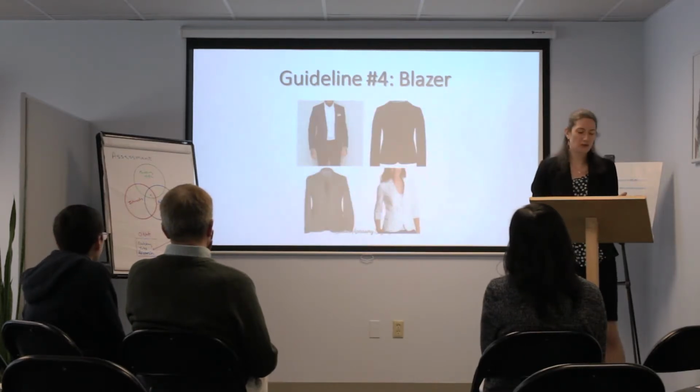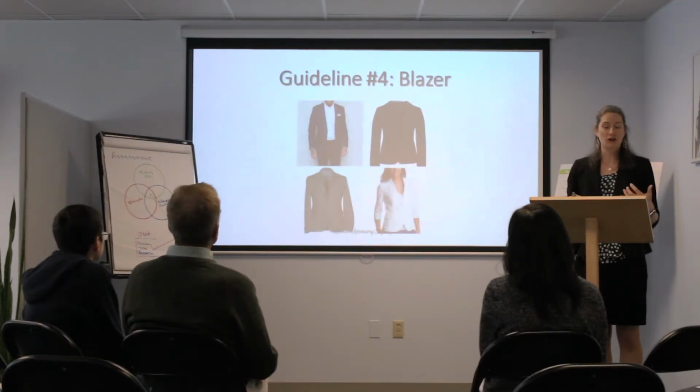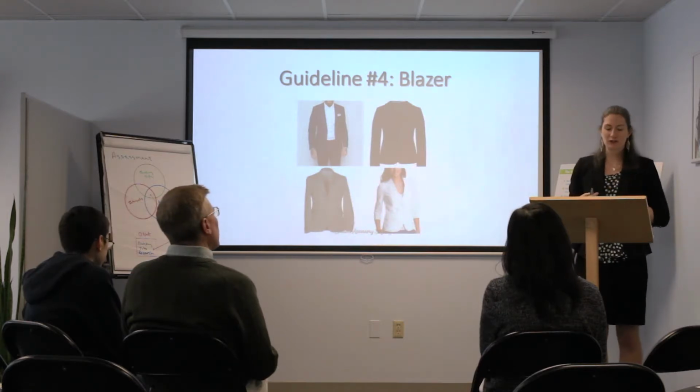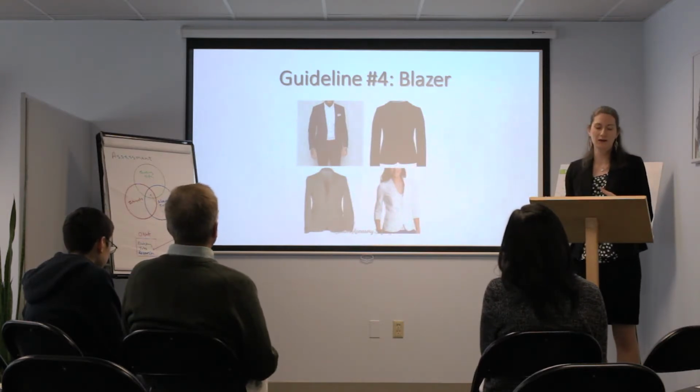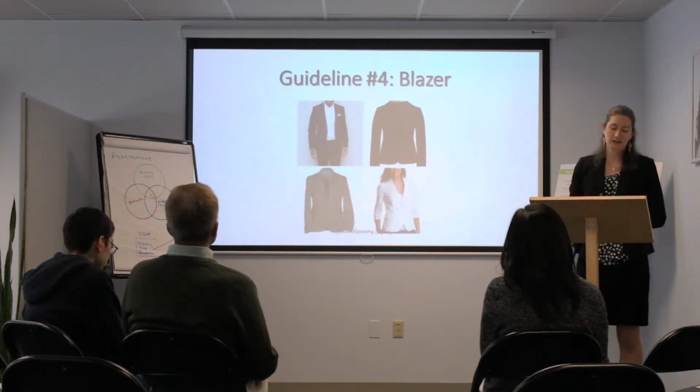All right, guideline number 4 is your blazer. So a jacket or blazer is an excellent way to help polish off your look. However, it's not necessarily required for your interview. In my estimation, it's better to have one and leave it in the car than find you need one and not have it at all.